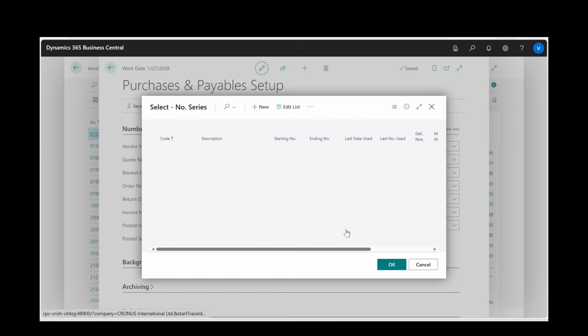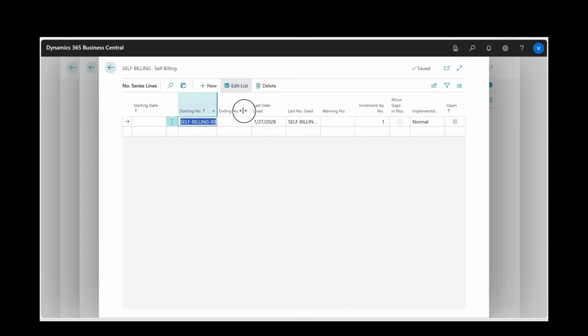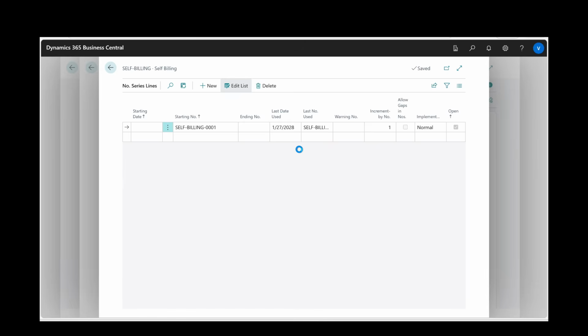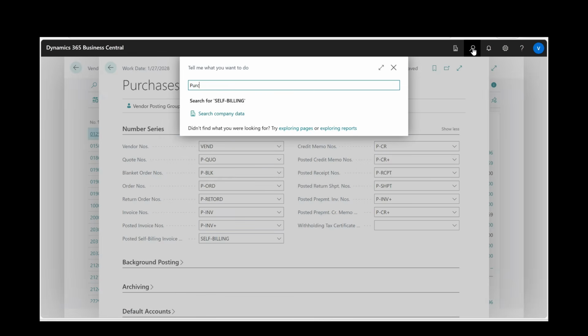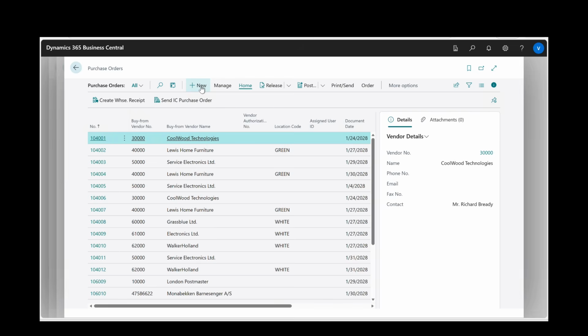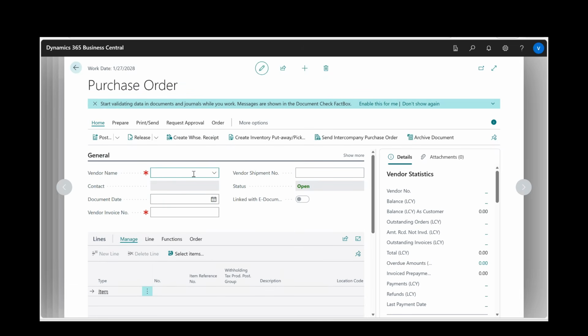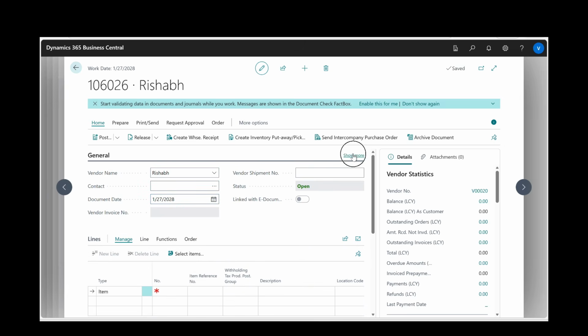So that's my BC instance. What I will do now is quickly create a vendor, and I'll give it my name. It's a cash vendor. If I go to my invoicing tab, there is a flag which is called self billing agreement, right? So if I set it to yes, it basically says that for this vendor I have a mutual agreement that I will be generating self-billing.